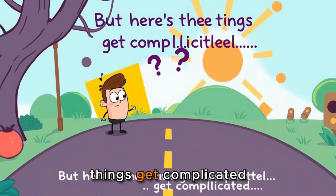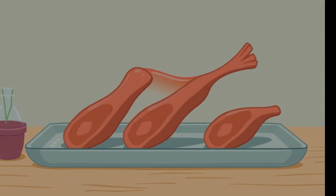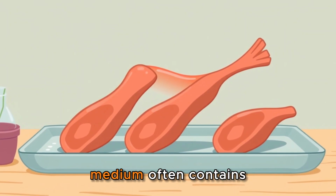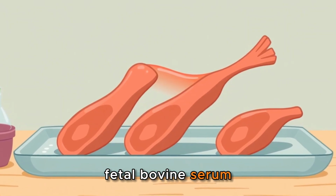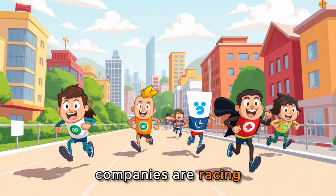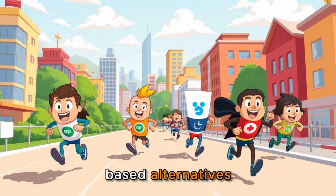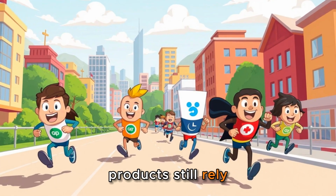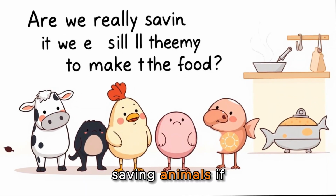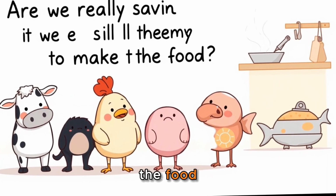But here's where things get complicated. Lab-grown meat promises to eliminate animal suffering, but the growth medium often contains fetal bovine serum, extracted from unborn calves. Companies are racing to develop plant-based alternatives, but many current products still rely on animal-derived ingredients. Are we really saving animals if we still need them to make the food?